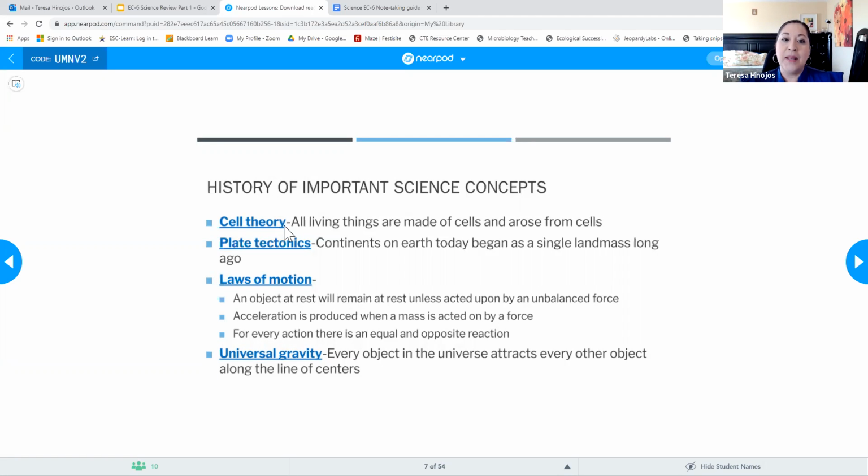So cell theory basically says that anything that's living, regardless of its size, all the way down to the smallest bacteria, is going to be made out of cells, and everything comes from cells.